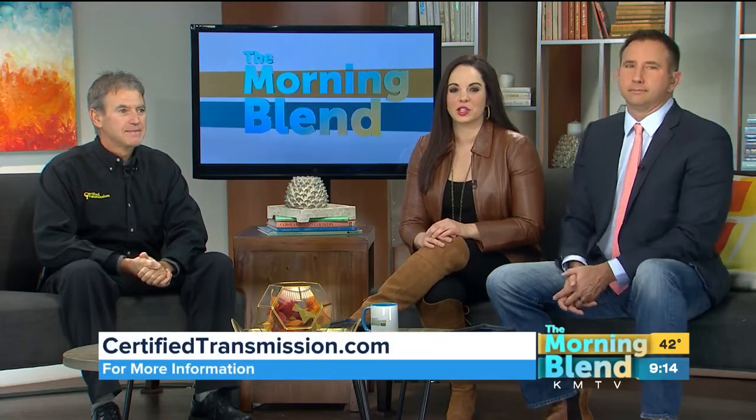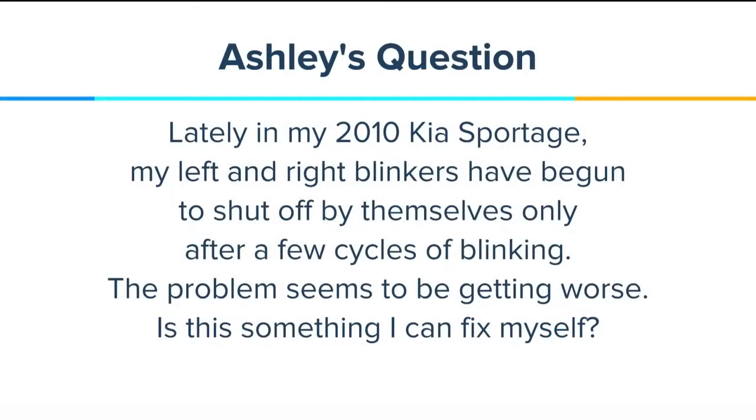She says, lately in my 2010 Kia Sportage, my left and right blinkers have begun to shut off by themselves only after a few cycles of blinking. The problem seems to be getting worse. Is this something I can fix myself? You know, I think it's a possibility, okay?